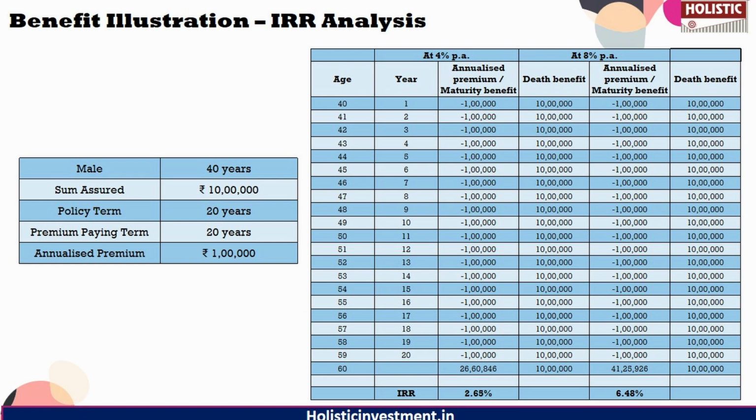So at 4% annual return, the projected fund value is 26.60 lakhs, resulting in an IRR of just 2.65% as per the policy's maturity calculator, which is even lower than what most savings accounts offer. And at 8% annual return, the estimated fund value is 41.25 lakhs, translating to an IRR of 6.48% as per the policy's maturity calculator. While better, this return still appears modest given the equity market exposure and associated risk.